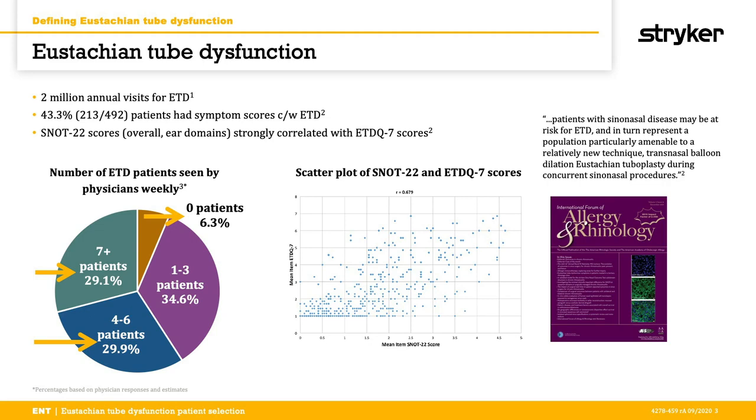Patients with sinonasal disease may be at risk for Eustachian tube dysfunction, and these patients may represent a population that's particularly amenable to techniques such as balloon dilation of the Eustachian tube, which may be considered with or without adjunctive procedures for sinonasal treatment.